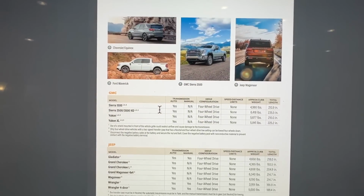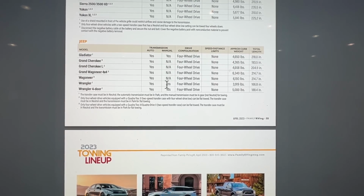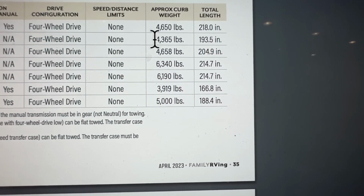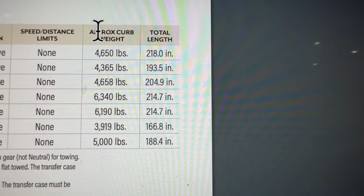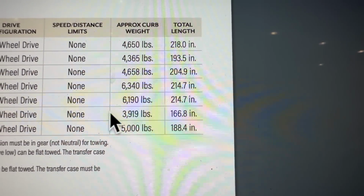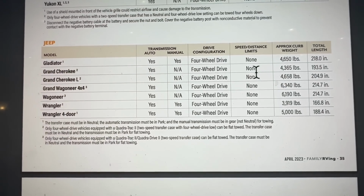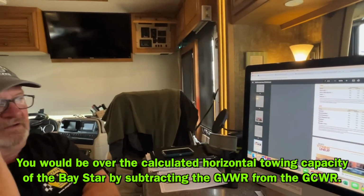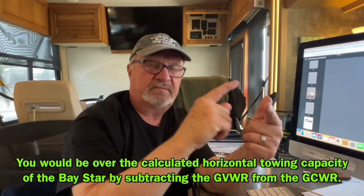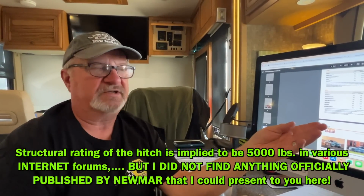So let's scroll over to the Jeep. Sure enough, you can tow the Jeeps and all of the different transmission options, different restrictions. But look at the weights of that thing. 46, 43, 46. And remember, approximate curb weight. So if you're hanging your hat on the Wrangler and it's starting out at 39.19, you are already 300 pounds over the rating of your hitch that we just looked at, because of the tow bar and the bikes and all that kind of stuff. And that's the curb weight. So you got to add X number of hundreds back on there for the options. So you got to be real careful.